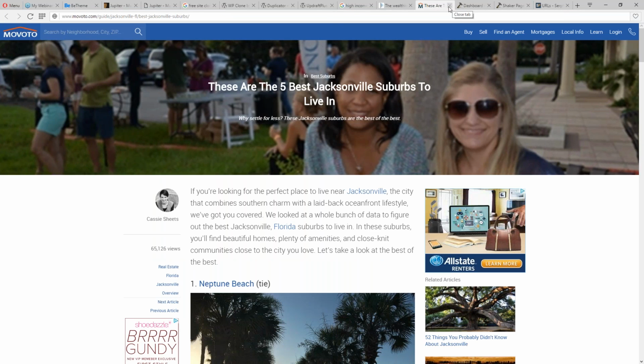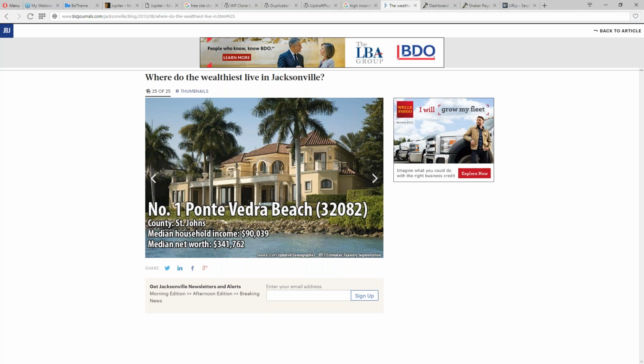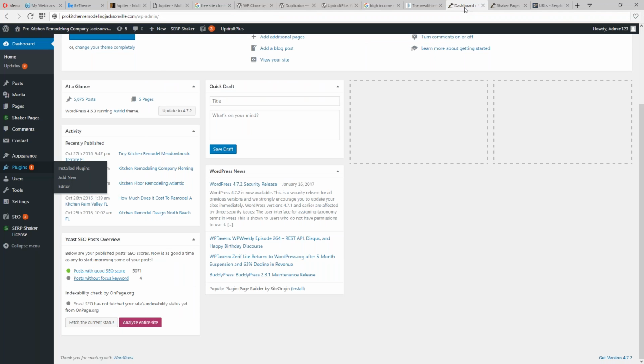How many tabs did I open for Jacksonville? Come on. All right. And then SERPShaker, you can just Google SERPShaker and find it. Maybe I can get you a coupon from Andres Tobar, I think is his last name, or Tovar. I'll connect with him and see if I can maybe get you guys some kind of discount, maybe some training. I'll see if I can get a hold of him this weekend, and then see if we can offer some kind of discount to you guys. All right, let's jump into an actual build.